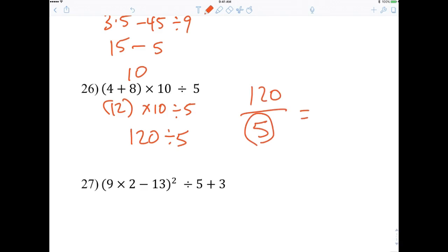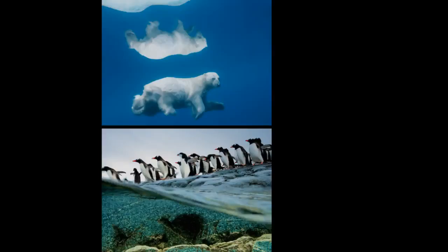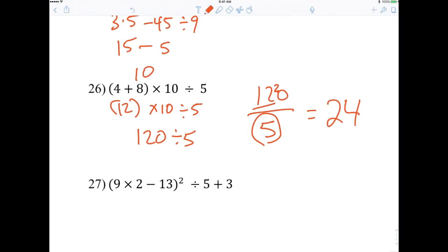So how many times does 5 go into 12, Thomas? 2 times, right, with how many left over? 2. So I put a 2 in the corner. So now that shows you 5 goes into 20. How many times? 4 times. Perfect. So the answer is 24.